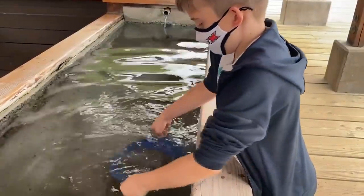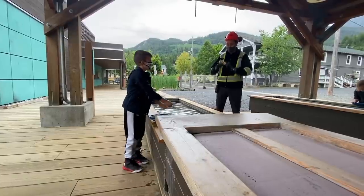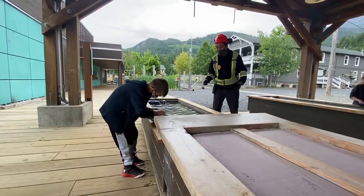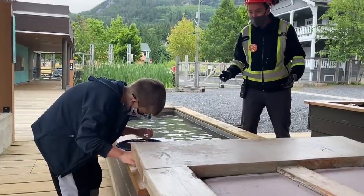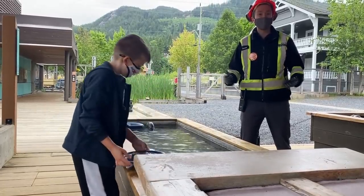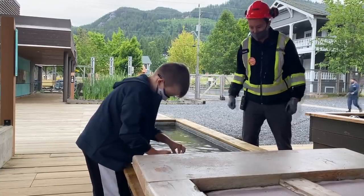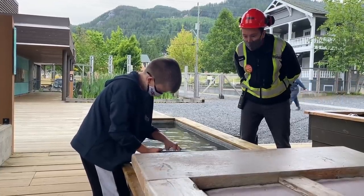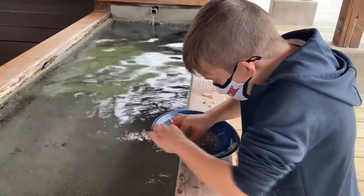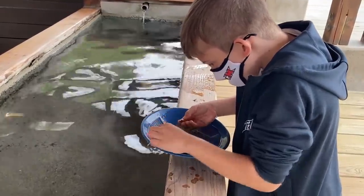In the gold rush of the 1800s. Personally, I think that the kids are better at this than I am. Have you found anything so far? Two gold pieces? Three. Four. Oh, that's awesome. Nothing like a day of treasure hunting to really get you engaged. Found gold? Yes.